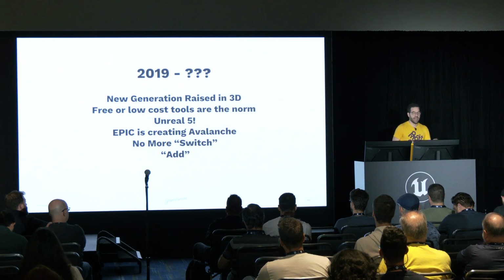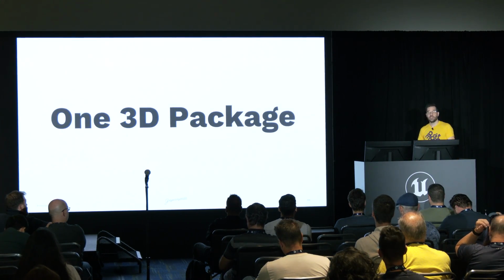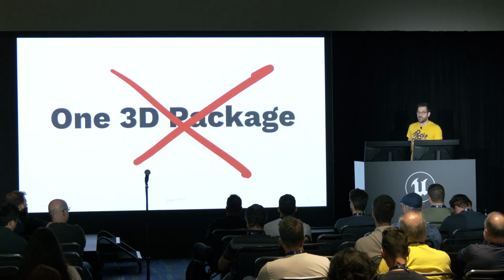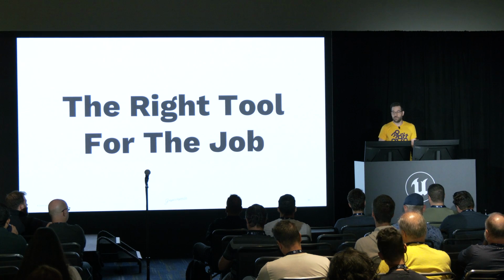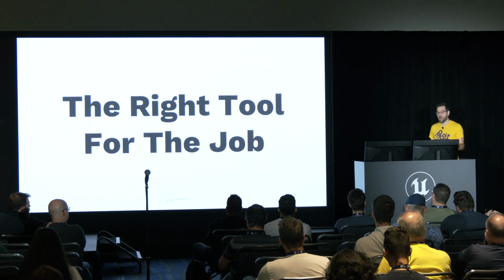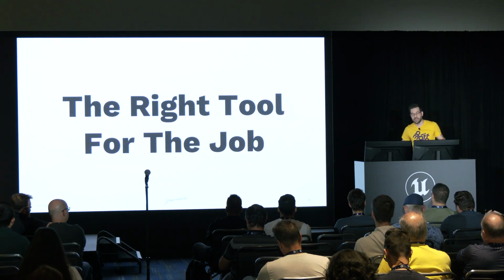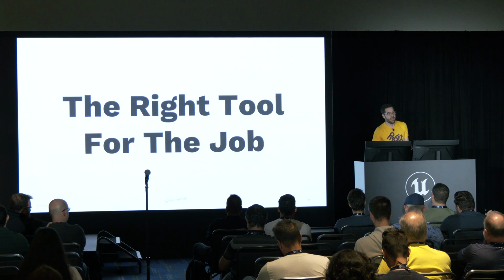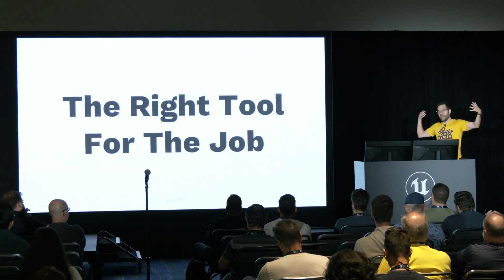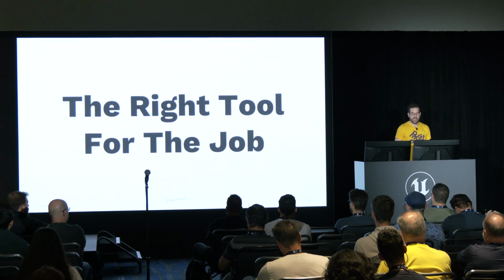With all of these things happening in this new revolution, the days of using just one 3D package for motion design are long gone. And what's replaced it is using the right tool for the job. And often we're finding from our own customers that Unreal is a major part of this tool set that people are combining together to create motion design that isn't limited by the software you use and is only limited by what you can go learn in a long weekend and your imagination.